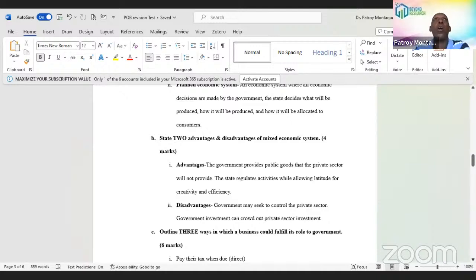If you want to purchase all the lands once you have your money in a particular area, it's up to you. That's how the free system operates. In the planned economic system, it doesn't work like that. The government decides how the items will be allocated. So it's the opposite of the planned economic system, right?